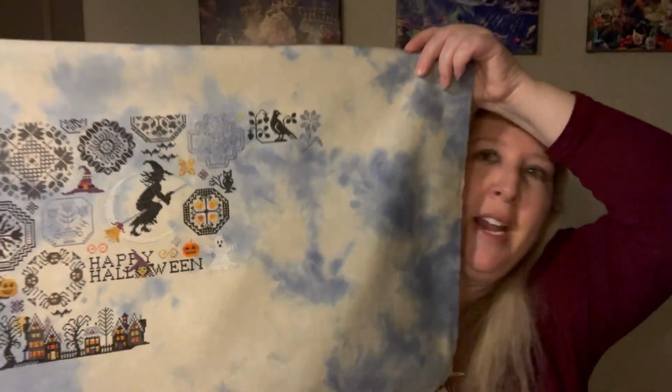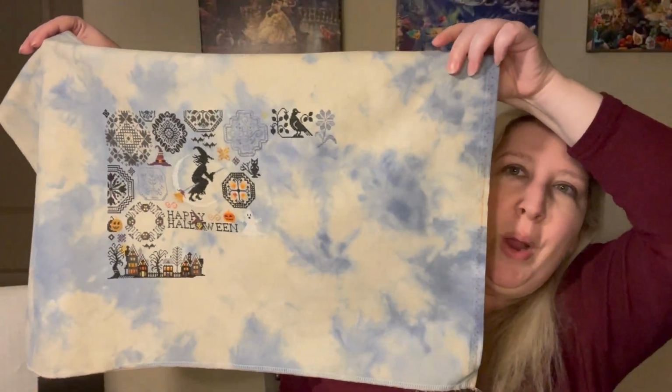But I'm really liking this. Cannot wait for it to be finished, and hopefully I will fully finish it in time for Halloween. That is the plan, but best laid plans and all of that. I'm using all the called for on that one, so that's Classic Colorworks, but I am using Angora Black for the black, just to give it a little bit more fullness.